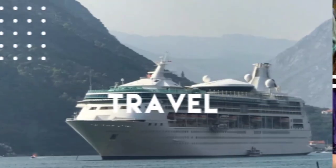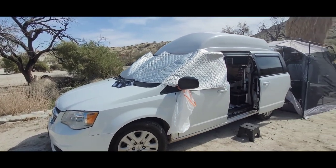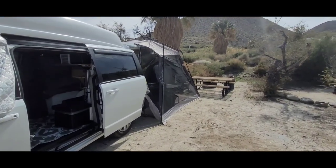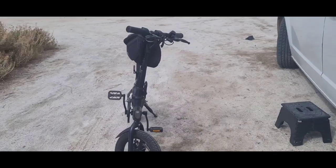So I'd like to show you around Agua Caliente. It's actually Agua Caliente Hot Springs Campground, and it's in San Diego County. Katie's gonna come in a little bit and she's gonna have hookups for her RV here. So let's go on a little bike ride.